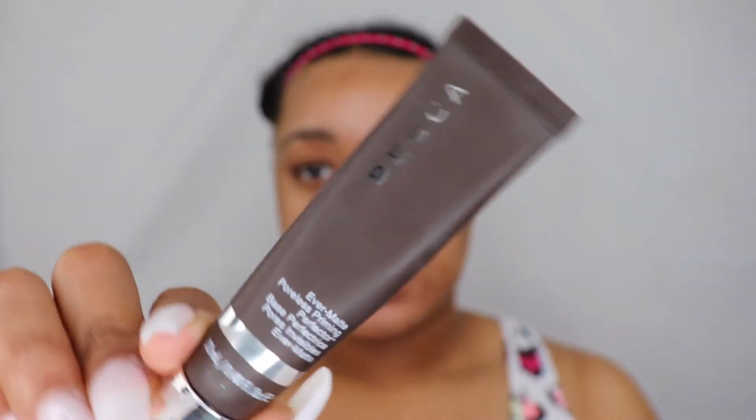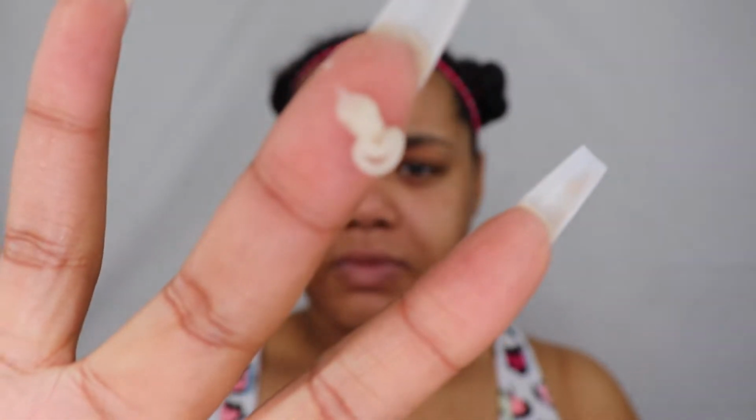So the first thing I'm actually gonna use is the Becca Evermatte Poreless Priming Perfector. At least I think that's what it's called. I like this stuff because it's honestly almost like glue. It's very thick. And I just take that much and just kind of smear it on my face.